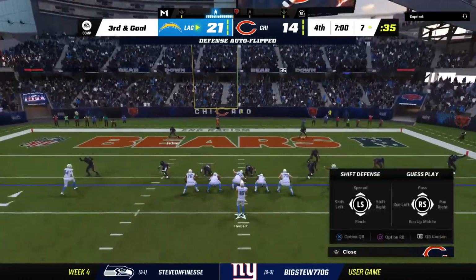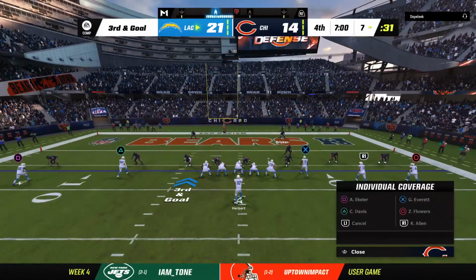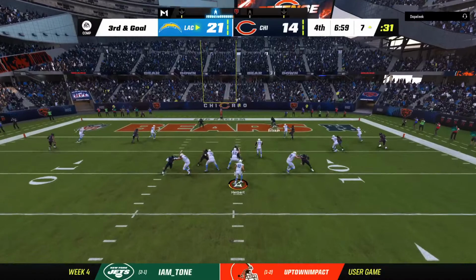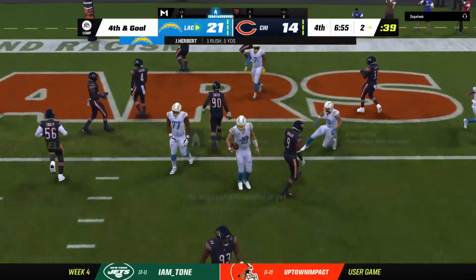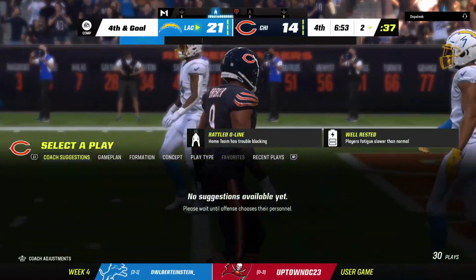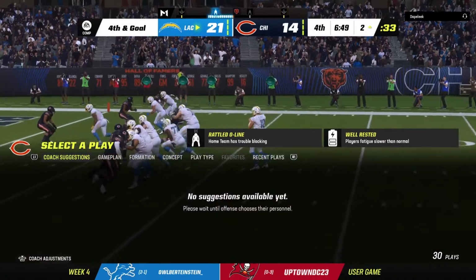A lot of tired bodies on that field, but this is a big play, 3rd and goal. Gain of 5 on the QB run, but it's going to bring up 4th down. This is a long drive offensively. Wouldn't you hate to end this with just 3 points?